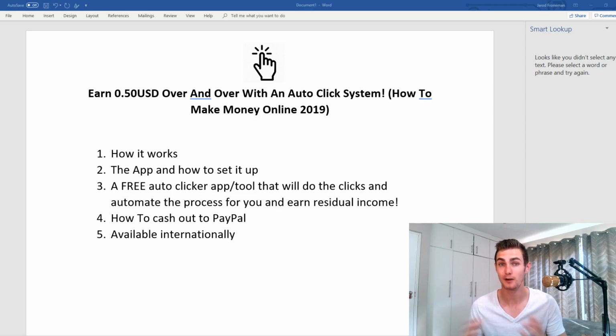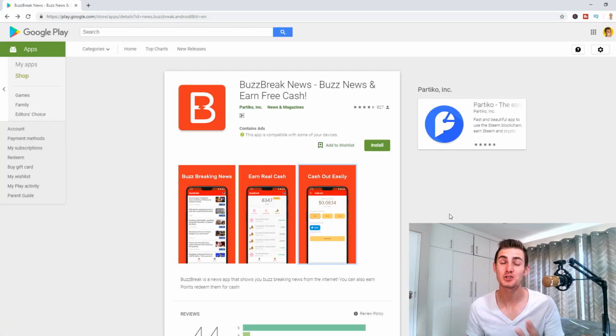This app does pay very well and very quickly. They pay, as far as I know, within under 24 hours, which is really fast. And this app is available internationally for everybody to use. And the application that I want to show you is called BuzzBreak News. Buzz News and earn free cash. So as it says in the name of the application, earn free cash.